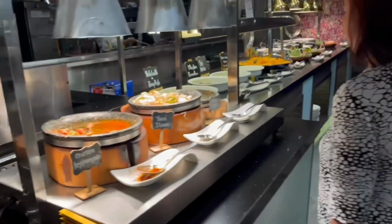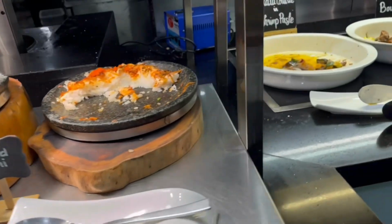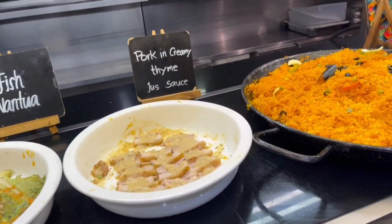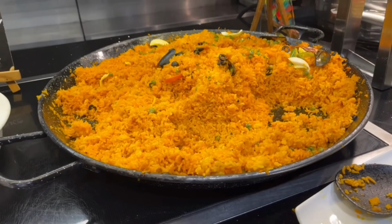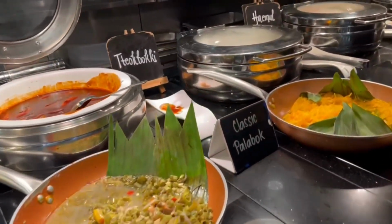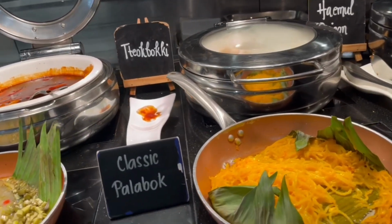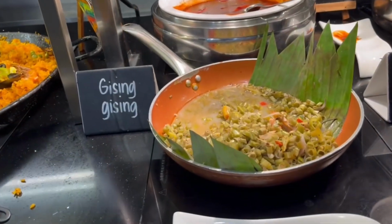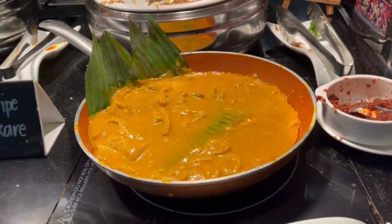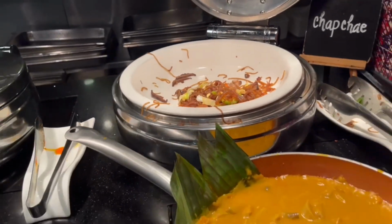Okay, so they have Japanese section and they have a Filipino section as well. Baked sushi, ratatouille pasta, chicken, fish, and pork in creamy thyme. And this looks like paella. So, is this the European section? Now, Korean section. I'm sure this is the Korean section because they have tteokbokki. Classic palabok. That's Filipino though. Gising-gising. Wow. Overload. Oh, ox tripe. Kare-kare. I'm gonna get this one. Pansit. Chopchae. It's not pansit. Chopchae.